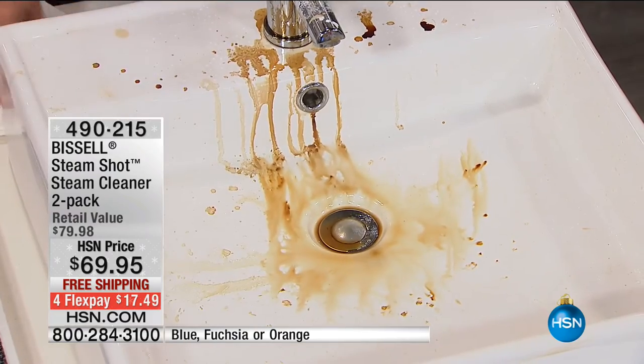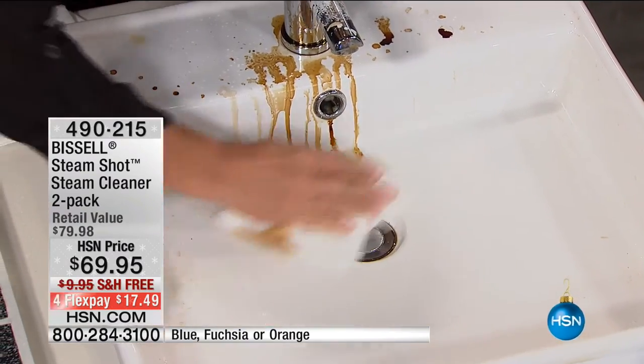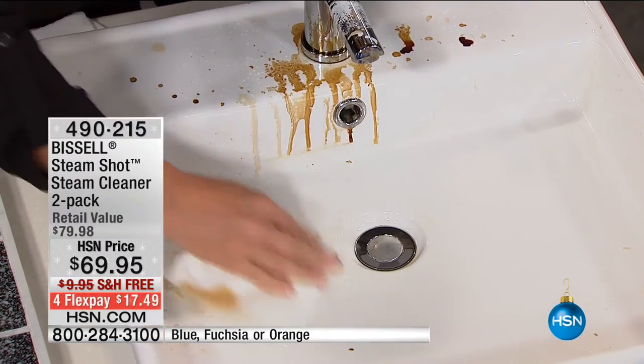So now we've broken that up. Mine was real stinky a couple days ago. I wasn't sure what the heck was in that, right? You've gotta clean the disposal out, you've gotta sterilize it, and you can do that with the power of steam.